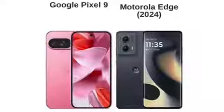So let's go ahead and compare the Pixel 9 with the Motorola Edge 2024, and which is a better phone overall and which one is better for the price. So the Pixel 9 and the Motorola Edge are priced very differently. The Pixel 9 is $800 brand new, while the Motorola Edge 2024 comes in a couple of different prices.